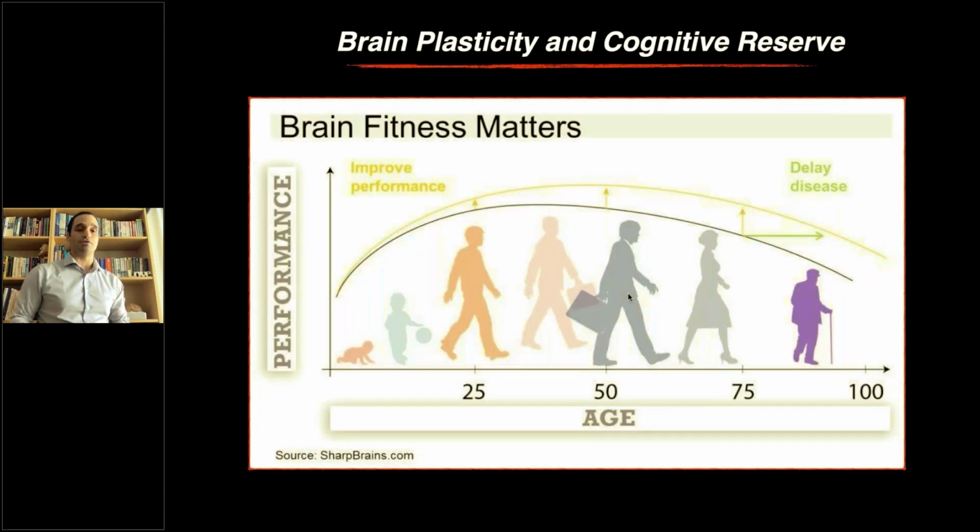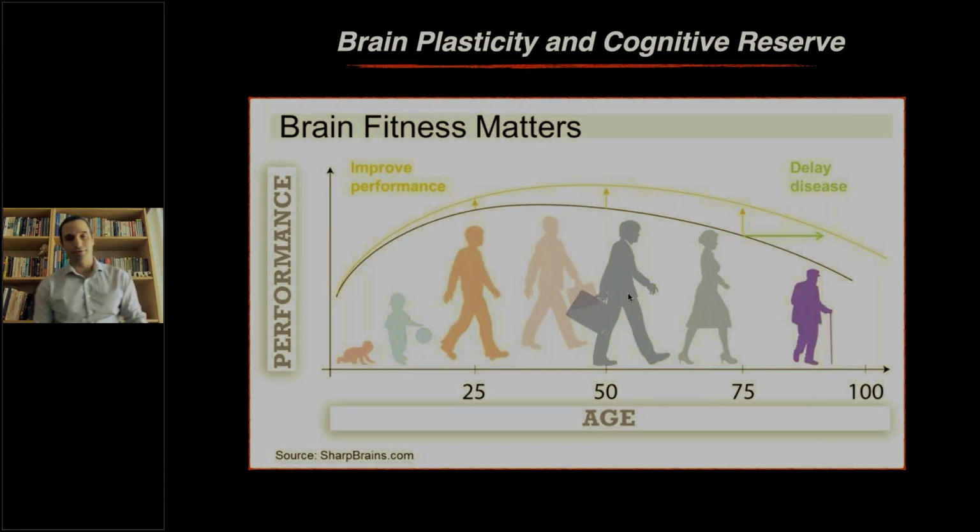And brain fitness matters. You can see your performance on the y-axis, age on the x-axis, and this is an inverted U curve, right? You can improve performance, and then performance starts to decrease, and you could delay disease by building up a cognitive reserve. It's an inverted U curve, and you could literally flatten this curve, or try to flatten this curve, pun intended.